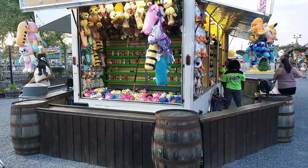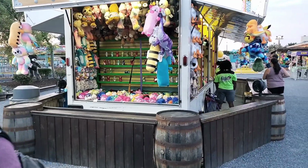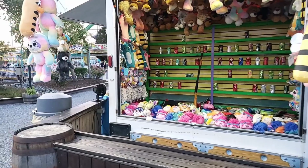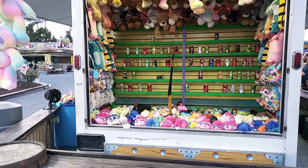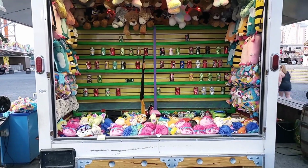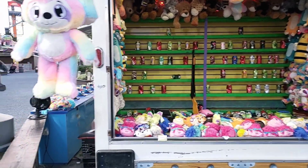Here is a truck behind that performing stage with 4 different games on it. There's a balloon popping game. There's this game with these cans. I'm not exactly sure, but I assume you have to knock the cans over. Oh, there's a gun in there, so I'm assuming it's BBs you shoot at the cans to win prizes.